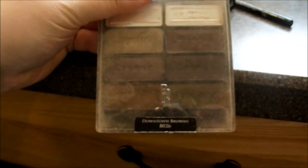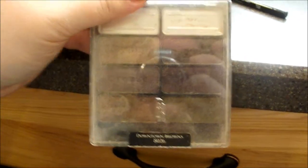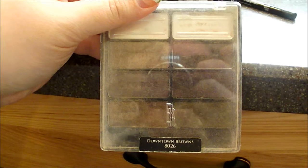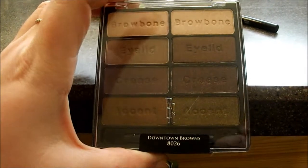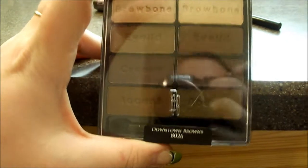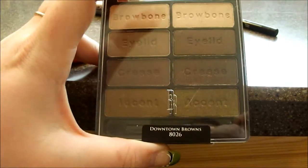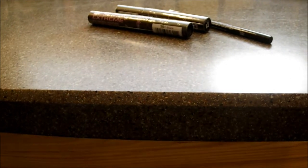Also, if you guys knew how much I loved the Downtown Browns palette from Black Radiance, I have never been able to find it since I first picked it up back in May, and I was at Meijer last night and I found it. So I picked up a new one, which I absolutely love. I was really excited to pick this up, and that they have a whole Black Radiance collection at Meijer, which I was really excited about.